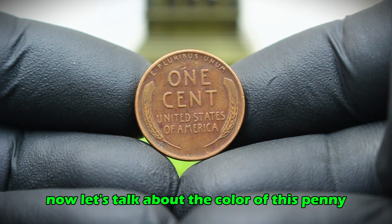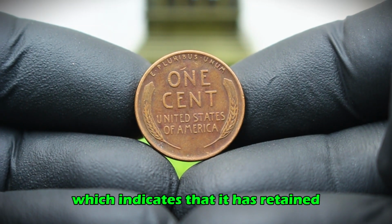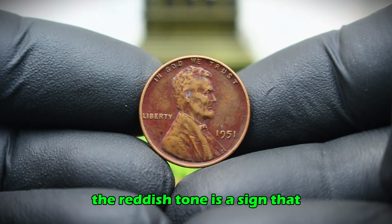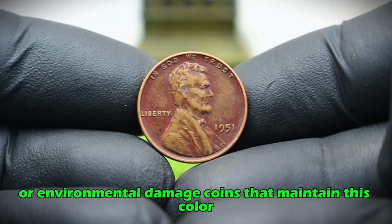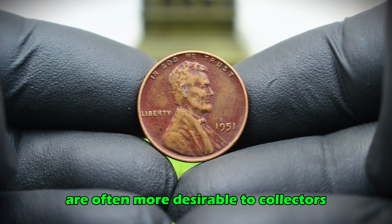Now, let's talk about the color of this penny. This coin features a red color shade, which indicates that it has retained much of its original copper finish. The reddish tone is a sign that the penny has been well preserved and hasn't been exposed to too much wear or environmental damage. Coins that maintain this color are often more desirable to collectors.